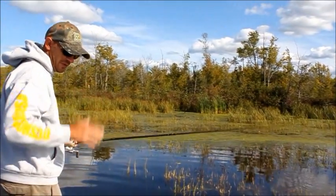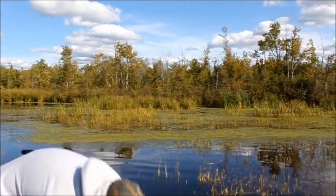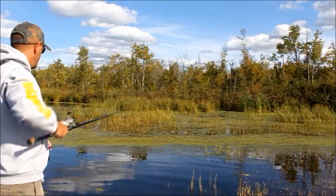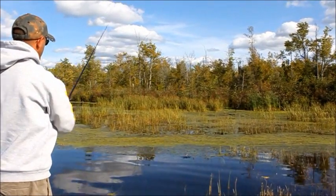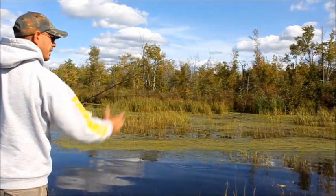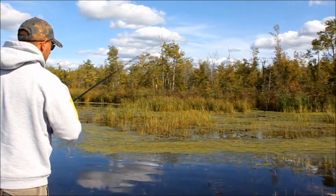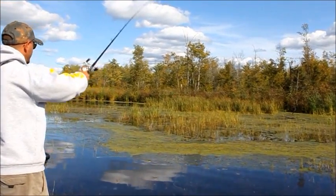Another thing I like to do if I find a really nice edge to the slop is to throw a Texas rig creature bait in there. I got a pack of craws here, and I'm just pitching it up to the edge of the slop, because a lot of these fish will get active. They don't want to hit a frog. They'll often come out and grab a plastic bait.